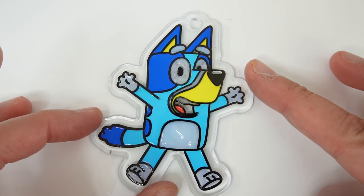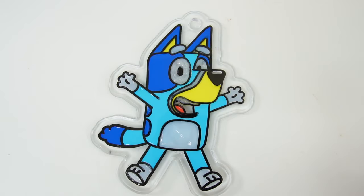Alright, so here is Bluey. She's all done and looking amazing. Let's go ahead and put her off to the side to dry.